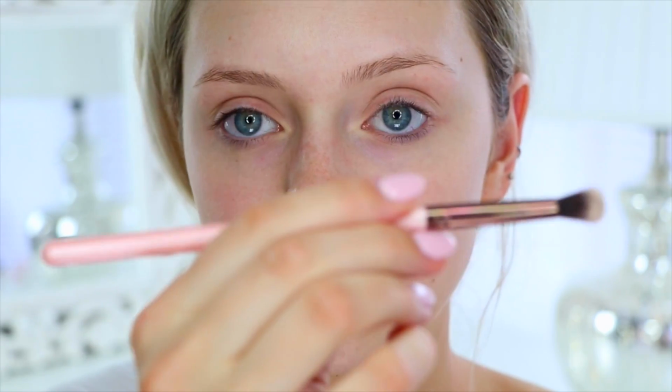So then I want to go in with a skin colored powder. Today I'm using the Wet n Wild Coverall powder, and this is in the shade Fair. And I'm just going to take a fluffy brush. This is the Luxie 229 tapered blending brush. I'm just going to pack that on my lids.